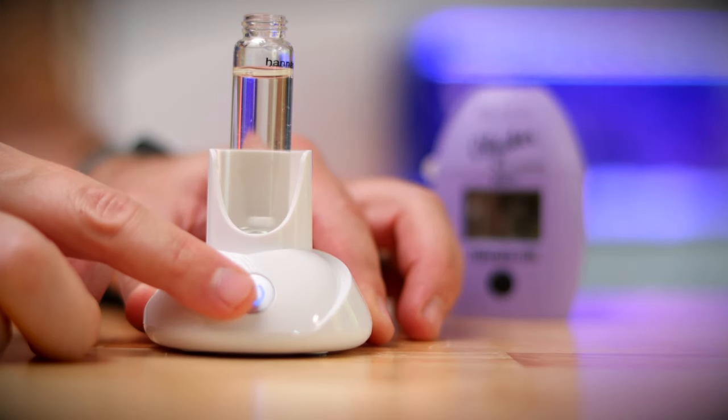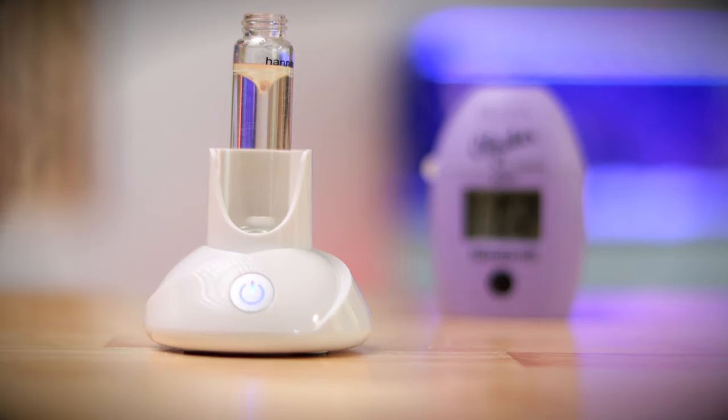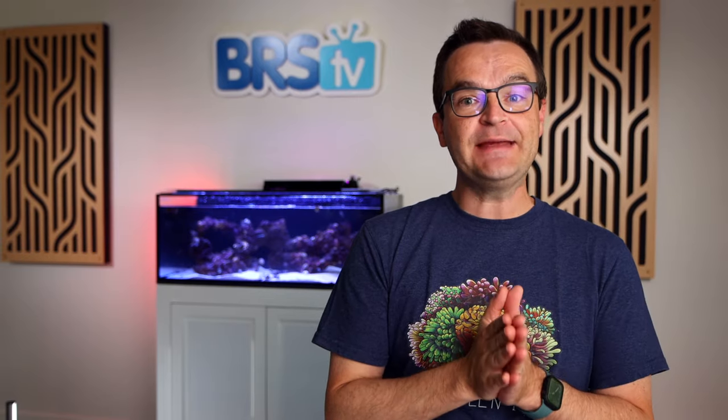Both are obviously going to increase, but what I'm looking for is a flattening of the curve. If that happens, that tells me that all of our filtration is able to keep up with the bio load. But if those nitrates and phosphates just keep skyrocketing, that means there's a nutrient imbalance and I'm going to have to up my filtration and lower my feeding.